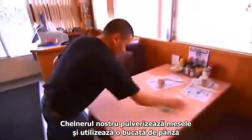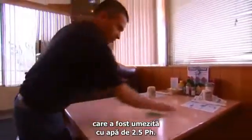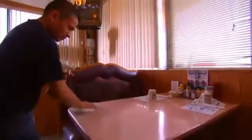I love the fact that our employees love the water, and they're happier employees. Our busboy goes around and sprays the tables, and he also uses a rag that's been soaked in the 2.5. Disinfected, cleaned, without any bleach smell.